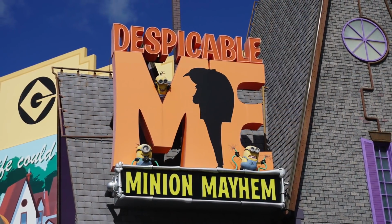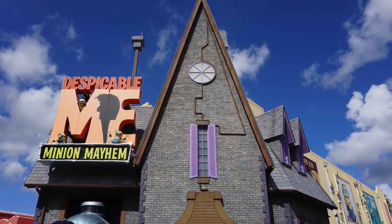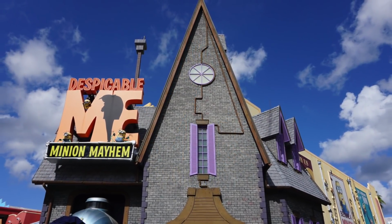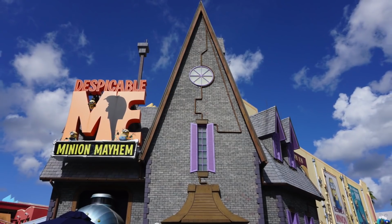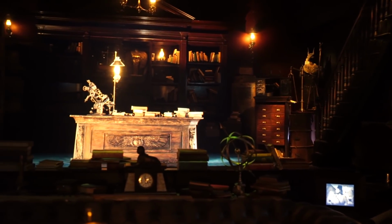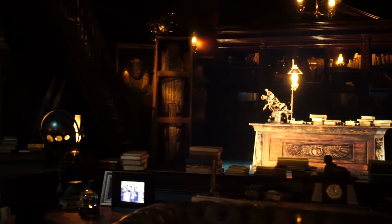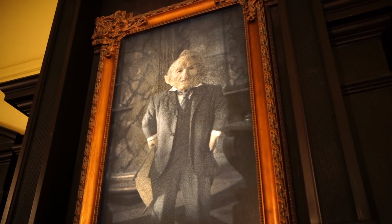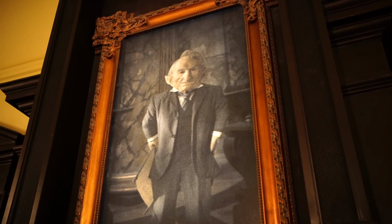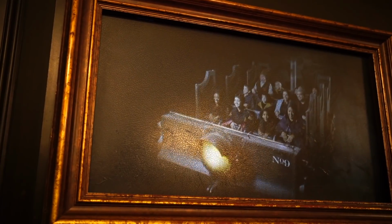For the month of June, in fact, Despicable Me Minion Mayhem will be open for early admission. This is very common for most of the year, actually. So, if you're staying at a Universal hotel and maximizing your time with early admission, you are faced with a little bit of a challenge. If you want to do both attractions back to back before the regular guests come in, there will be extra walking. There's no way around it.